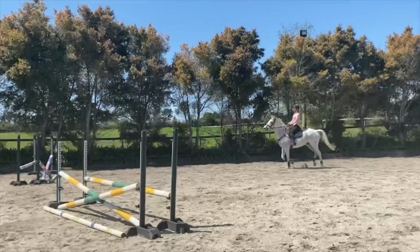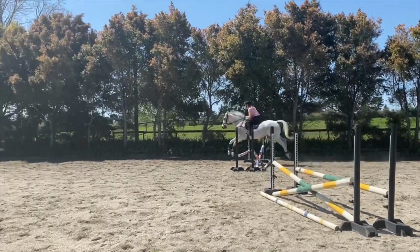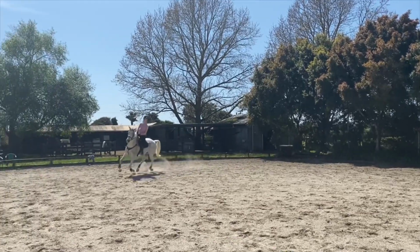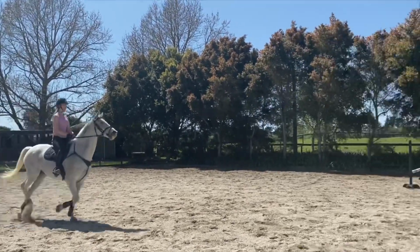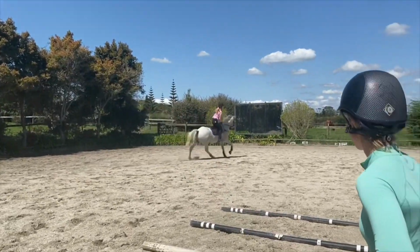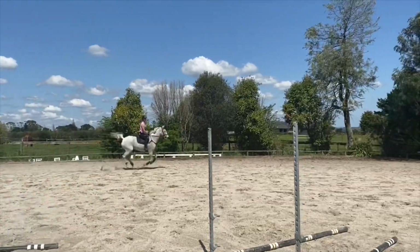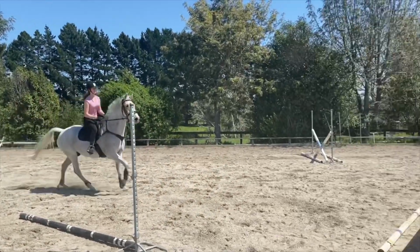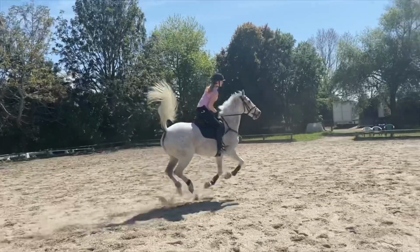We only jumped quite small. But yeah, you can see he was quite fun. He liked his job. The only reason why we didn't get him is because I really liked another one that you'll see later. I'll show you and tell you about her. That was the only reason why we didn't get him, because I preferred another one over him. But yeah, he was really fun.